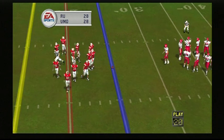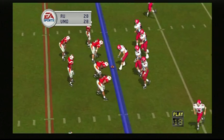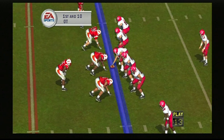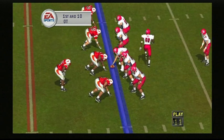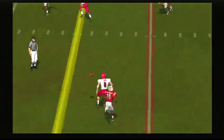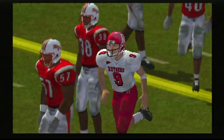First and 10, ball on the 25. Number 12 is back in the gun. Number 12, back to pass. Throws it out there, and it's incomplete.